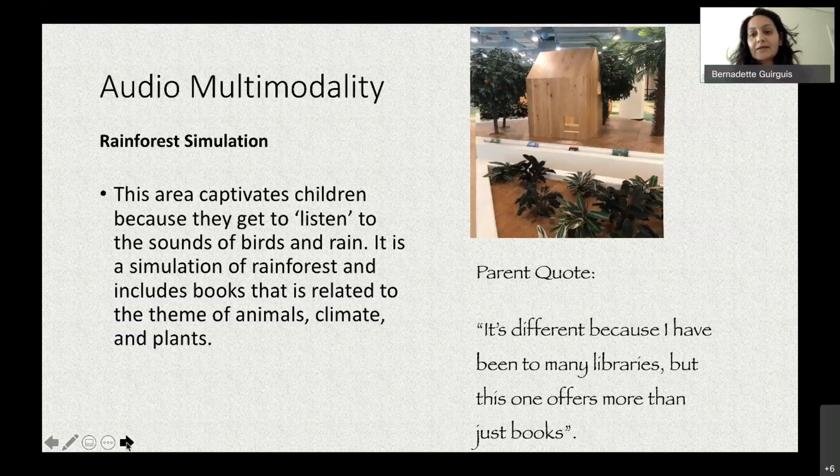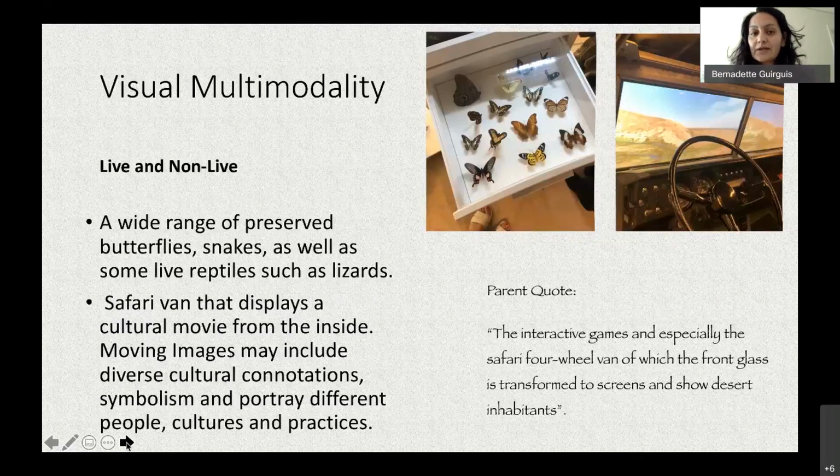Visual multimodality. I do remember one of the colleagues here in the ALLT, she spoke about the different types of learners, and she spoke about visual learners. Here is also an example of visual multimodality, but it is quite transformed. For instance, there is that van in the top right-hand corner. It looks like a normal safari van, just as regular as a safari van. You would even question, why is it here?